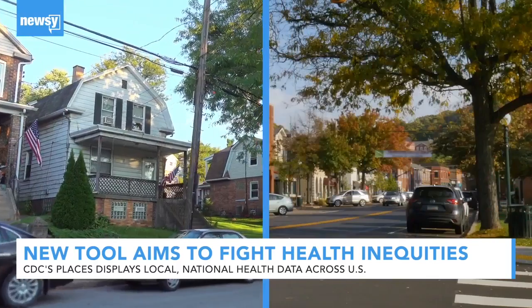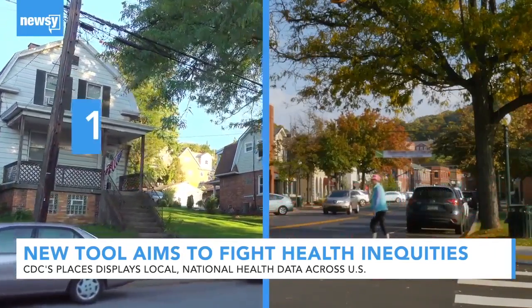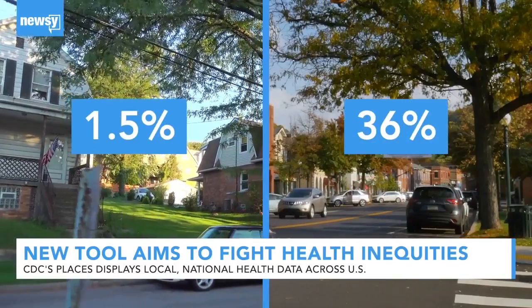The variation is just sometimes so extreme. You can have literally communities that are adjacent to one another where the rates of heart disease range from something like 1.5% to 36%. And we're talking in some cases blocks away from each other.